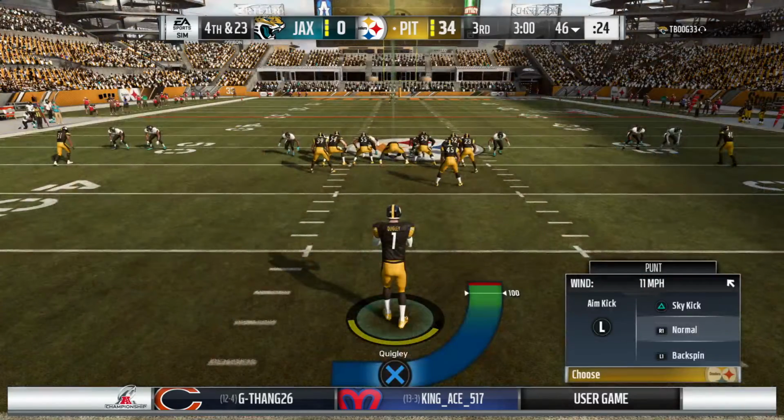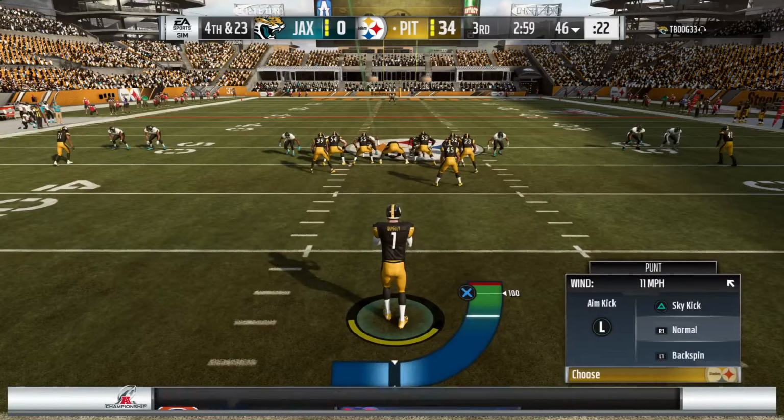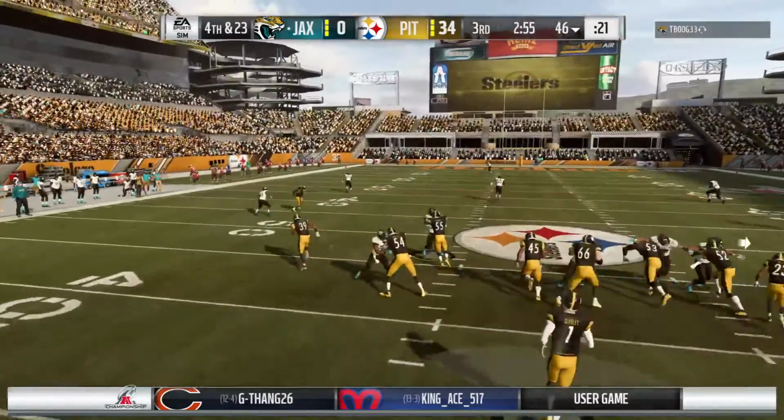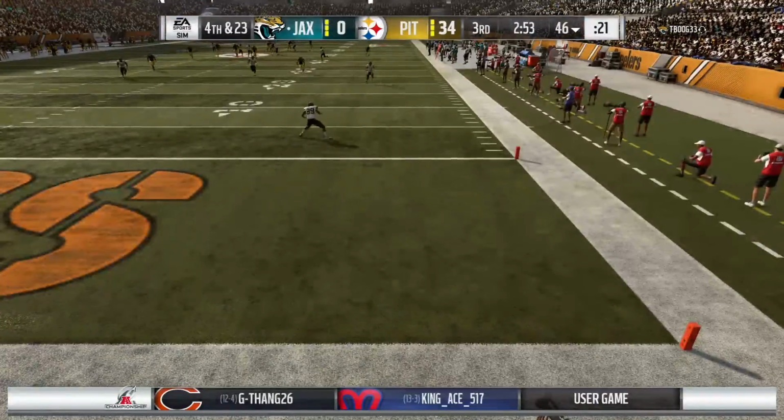Here's Ryan Quigley now. And the way this offense has moved the ball, he hasn't been needed till here in the 3rd. And he gets this away, and look at this. This is a good one.